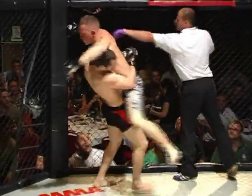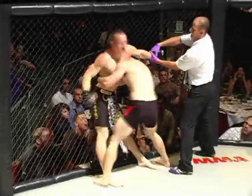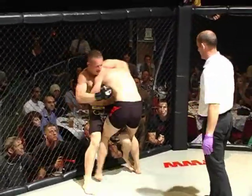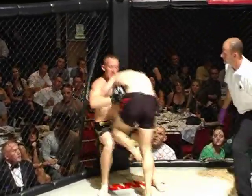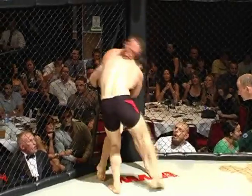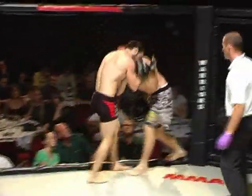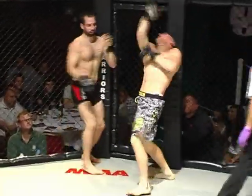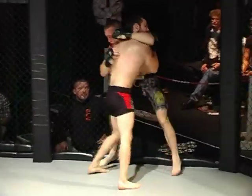Excellent. That is a very good scramble there from Miller. Here we see that wrestling background. Doing well not to be taken down again. There we see the referee is having a subtle word, trying to get him to not grab the cage. Obviously, you're not allowed to do that. Now, this is a dangerous position to be in. Good knees there from Jason Gillis. That wrestling background of Gillis, you do not want to be pressed against the cage wall because he will take you down.